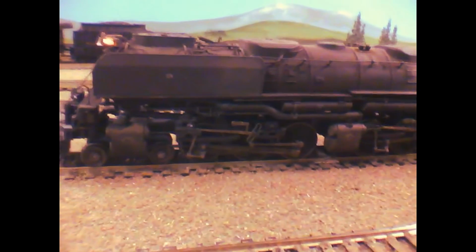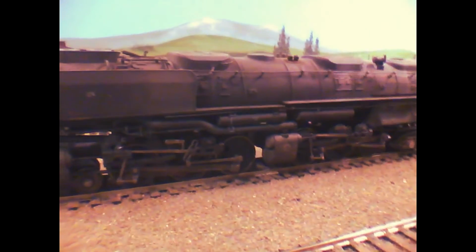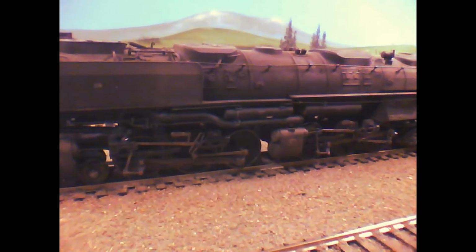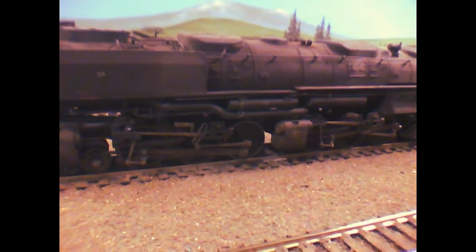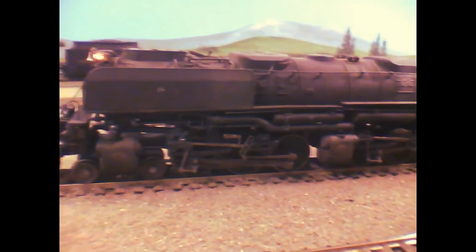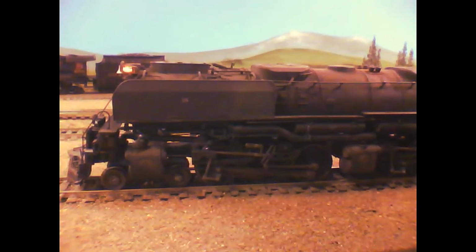I just really tried to work with the different shades and colors and things. I'm sorry I don't have a lot of before and after pictures, but I did have footage of this sucker running, so you can compare to my previous videos how it looked to how it is now. Tried to paint up the rods a little bit as well. The wheels, had to dirty those up. The cylinders, had to dirty those up.